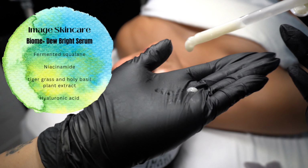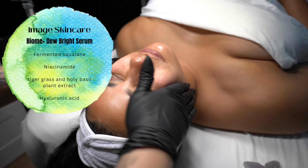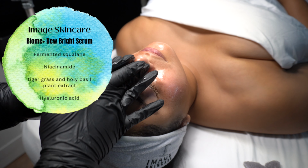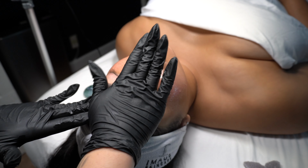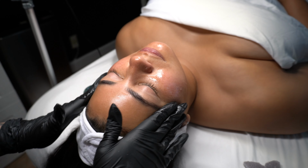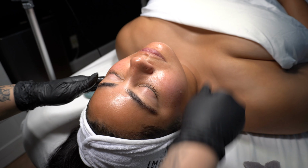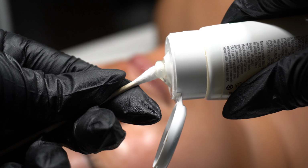The EMINENCE BIOME PLUS Dew Bright Skin Serum is clinically proven as a dual benefit formula to deeply hydrate and restore balance. It contains fermented hyaluronic acid to help fortify the skin's moisture barrier. This serum also contains niacinamide, which helps to even out the skin's appearance.